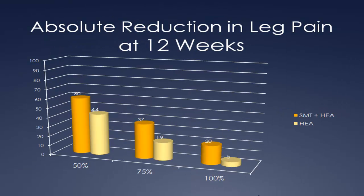For the absolute reduction in leg pain, the numbers are at 12 weeks for the SMT plus HEA group, 60% had a 50% reduction, 37% had a 75% reduction, and 20% had a 100% reduction, compared to the HEA group, where 44% had a 50% reduction, 19% had a 75% reduction, and only 5% had a 100% reduction.